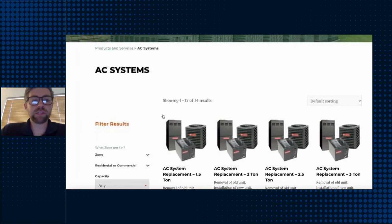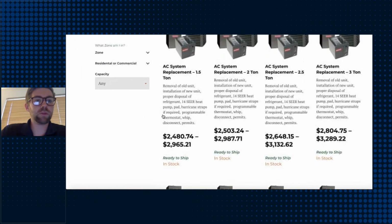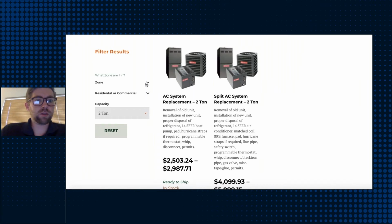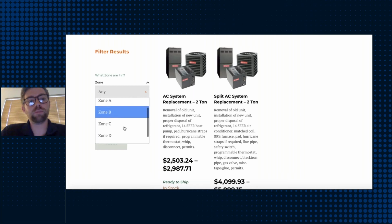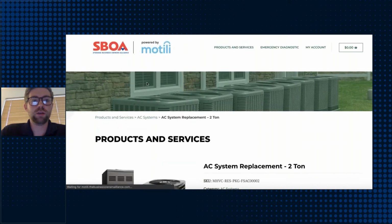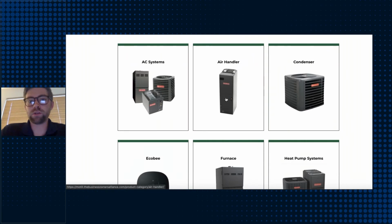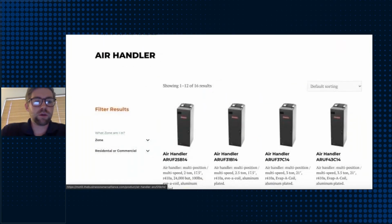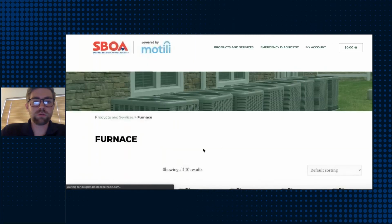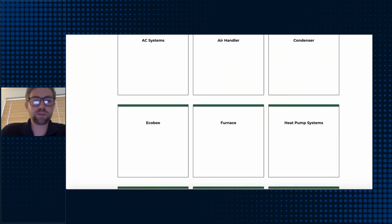So I'll just go here into AC systems, and you'll see a variety of different tonnages available. You have the ability to filter if you know the tonnage you need. You can also select what zone you are in to get a preferred price. You can also do this on the unit page, which we'll show you here in a second. And last item to really note when you're selecting equipment, and let's go into an air handler, as that's probably a better example, you can select whether or not you want equipment only or a turnkey solution. So on some of the products here, you'll be able to select equipment only or turnkey install.